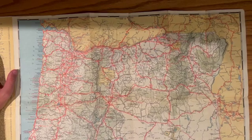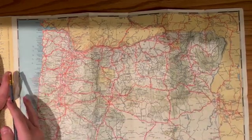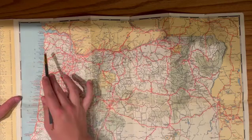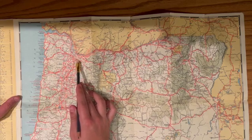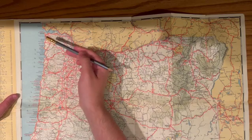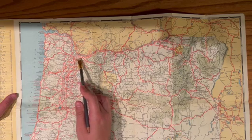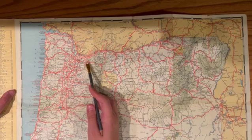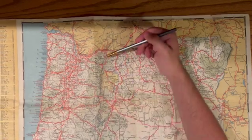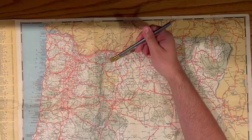And there are also much more in the way of west to east routes going from the ocean farther east. We've looked at US 30. We also have US 26, which starts, in this map it says starting from Astoria, but as of the 21st century, it starts at this junction at 101, goes to Portland, makes its way through the eastern suburbs to Mount Hood, which is the tallest mountain in Oregon at 11,245 feet.